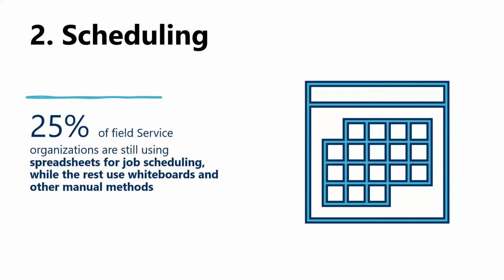And this manual approach to scheduling makes it difficult to react to changes or quickly make adjustments. And so a manual scheduling process can be inefficient and often leads to errors or miscommunications. And when companies schedule work orders or jobs on standalone solutions like whiteboards, Excel files, or email, having a complete overview of the scheduled jobs can get very messy and chaotic.